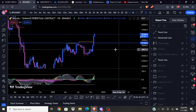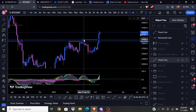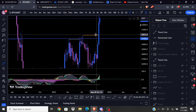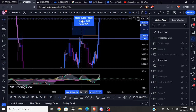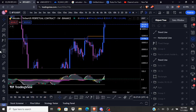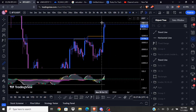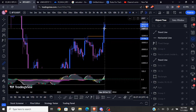But ultimately, I think the best thing here is that we have gotten a pretty strong break of this weekly market structure point. If you take a measured move from the break of structure line up to the candle close, I'm actually going to zoom in so I can get this more accurate. We got a close about 8.35% above the break of structure line. That is a pretty strong close, I'd say. Also, the candle body is larger than the wick. Just in terms of looking at the candle body, this is looking like a pretty good close.